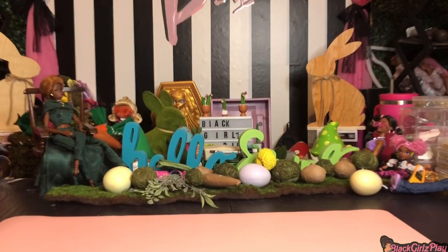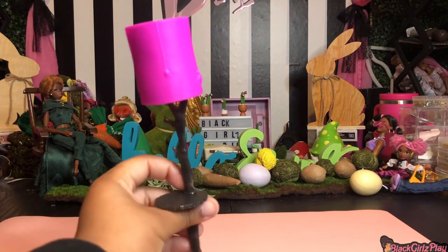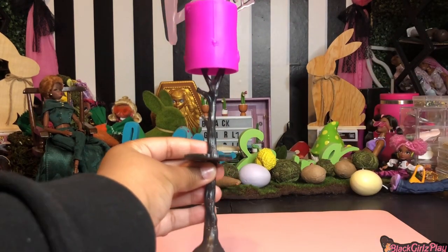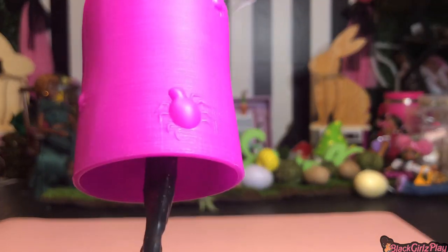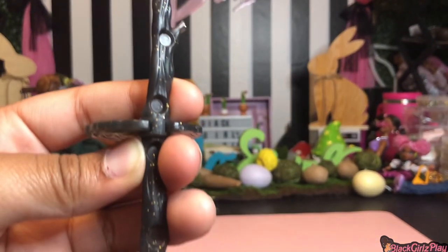All right, so what we got first is this spider lamp. Spiders. I'm like, where do you see a spider? Pay attention to the detail. It looks like a tree. I saw a tree. So I think I'm going to add most of this to Claudine's bedroom.